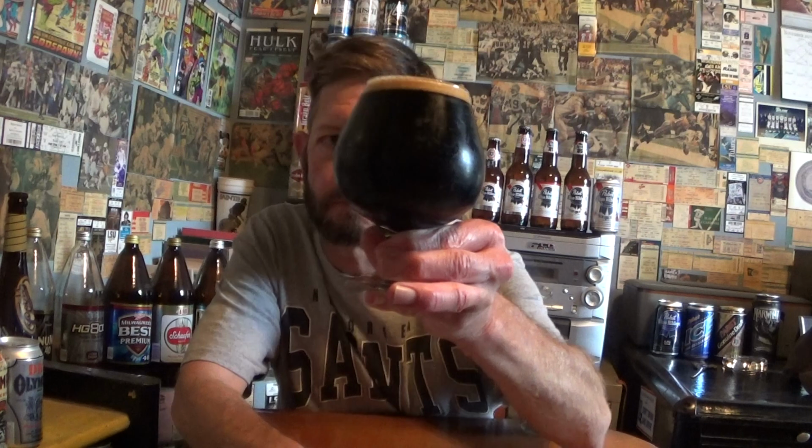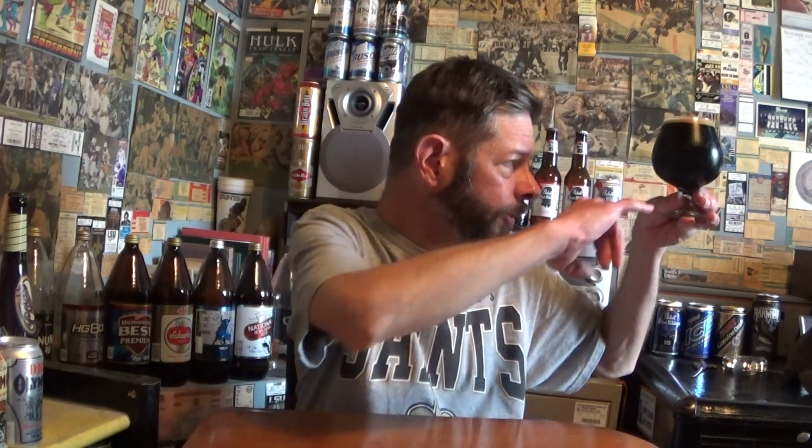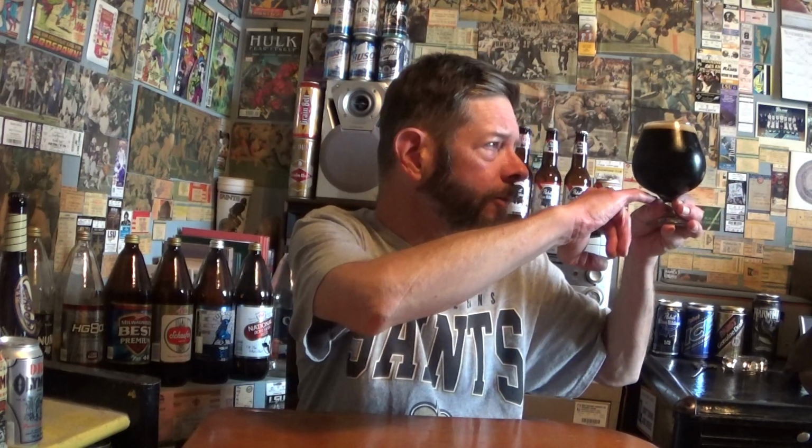Alright. Not too much of a head, but what do you expect? These high gravity ales, stouts, lagers tend to not have much of a head of foam. Beige, I heard someone call it mulatto color, and I thought that was apt, I suppose. Kind of an unusual description. You can see brown on the edges. This is very dark brown.